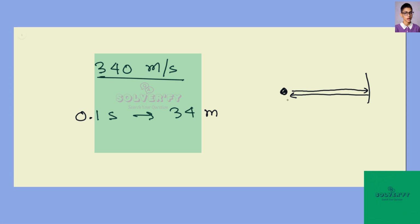That means the distance from the bat to the wall is half of it, which is 34 by 2 meters. That's 17 meters. So that proves that the wall is 17 meters away from the bat.